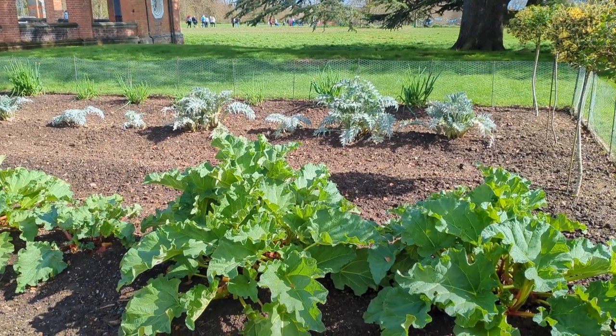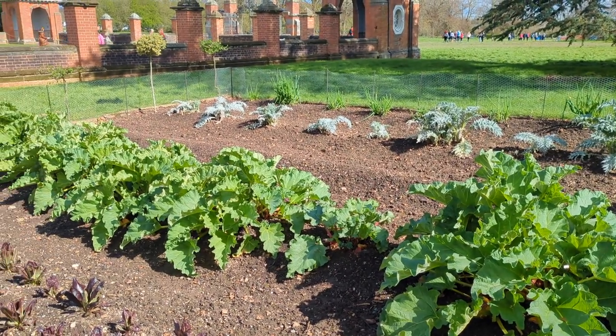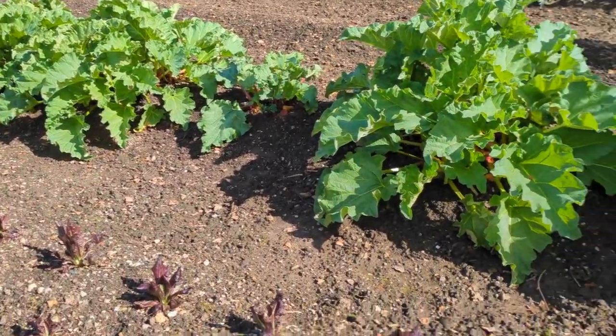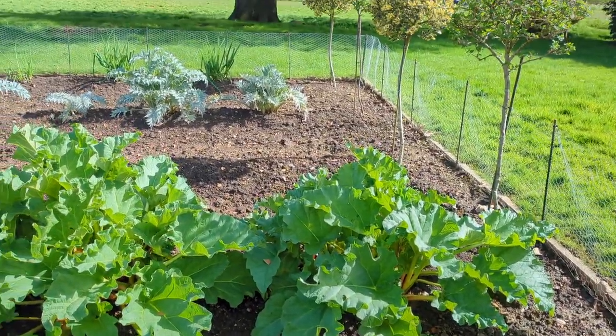Look at the Hanbury Hall rhubarb, folks. The leaves are not eaten. They have a planting system, I think, like the Victorians, where they plant things next to each other so that they don't get eaten.